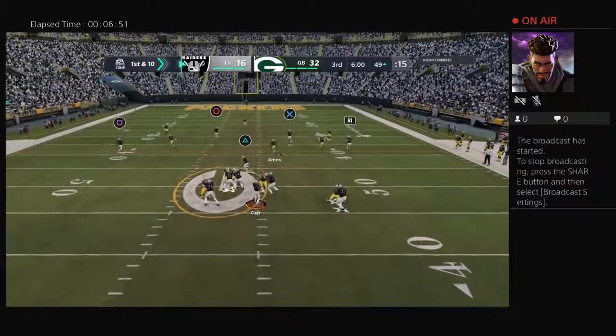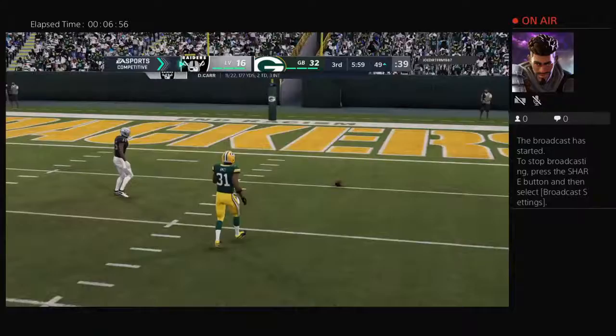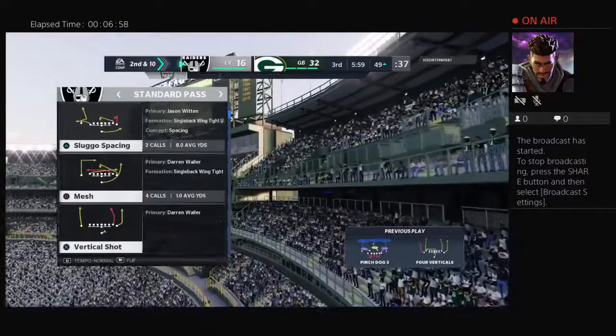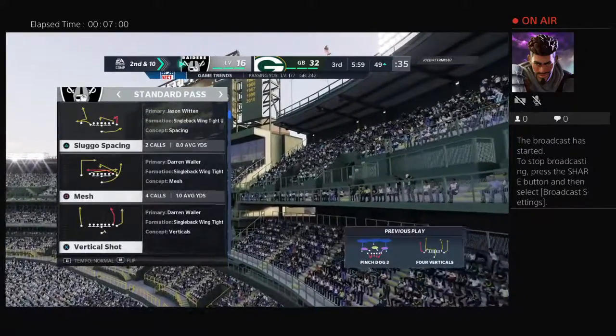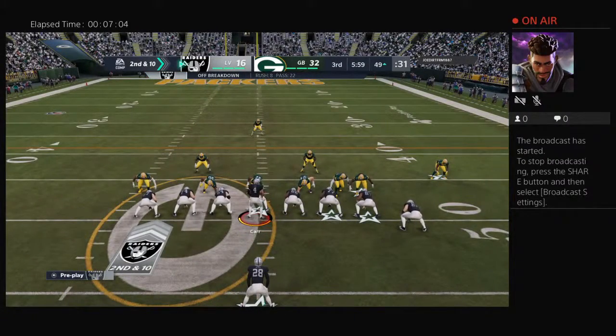Now after the INT, it's Carr. He'll look downfield for Waller. And that is incomplete. Darren Waller, the intended receiver, but it's going to be 2nd down. He was covered by Jair Alexander.